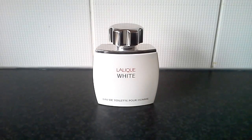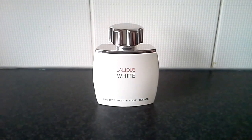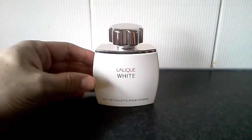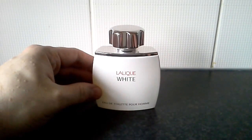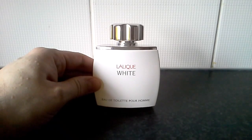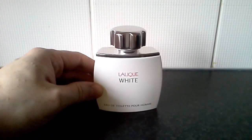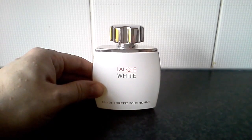So Lalique White is a really, really interesting fragrance. It's the complete opposite, if you like, to this one that I showed you, Encre Noir, which I guess is its brother. Now, if you don't know, noir means black, and Encre Noir is a very dark fragrance. So I guess this one should have been called Lalique Blanc, but it's called Lalique White. Same difference, really. But the intention of this fragrance is actually to try and represent that Lalique crystal in fragrance form. And it's supposed to be bright, fresh, crisp, and refined, and in my opinion it achieves all of those goals.